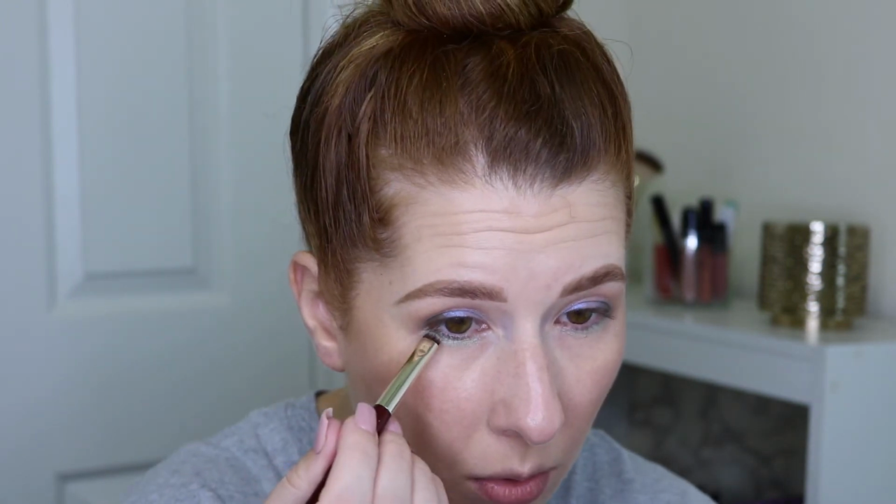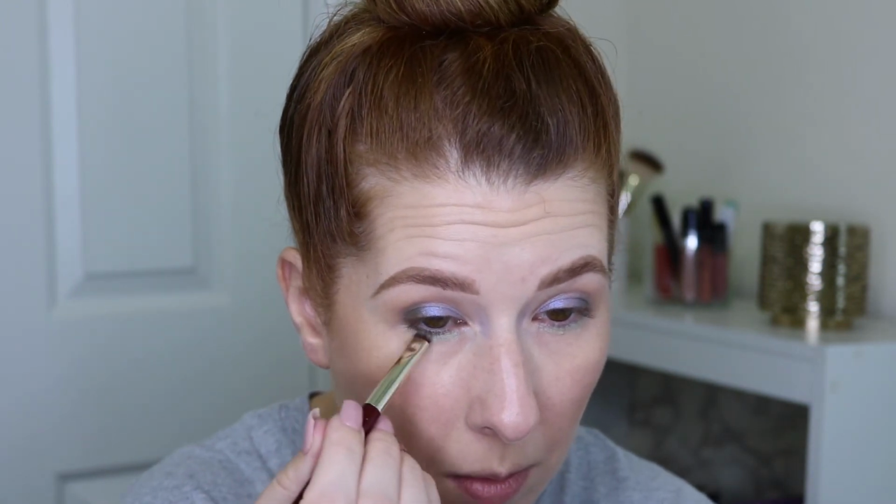I'm going to use the same brush and just take a touch of Sable and put it right here, just to deepen up the outer corner. I don't want to bring it all the way in because I do have small eyes, so I want to create a little bit of depth, but I don't want to close off my eye.